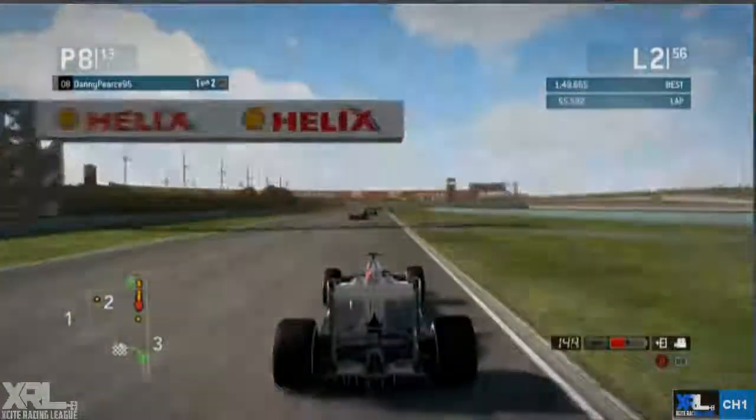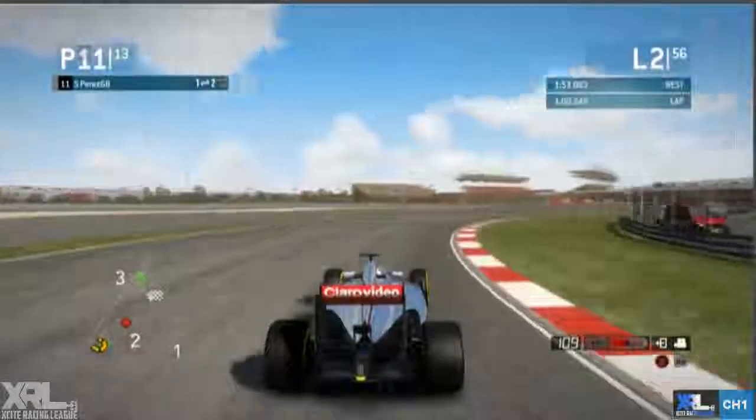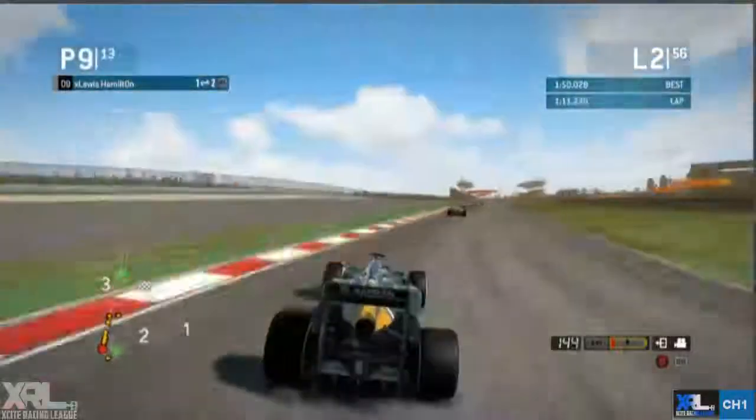So who was that guy who is right at the back, having suffered most likely a penalty for something which I'm not quite sure about? See if we can get on board. It's Ice Cold Andy in 10th and Perez in 11th, so not good for McLaren at all. Ice Cold Andy's in 10th, he is some way back.